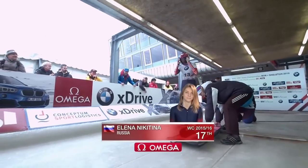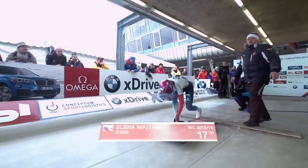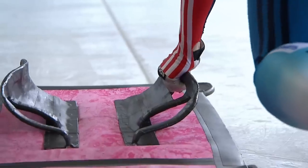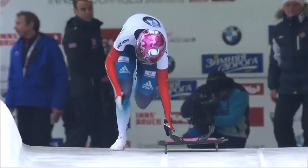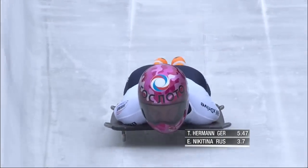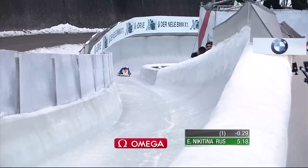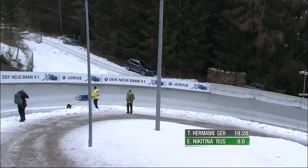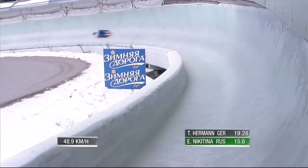Now, here is our start record holder. She won 2 races on this track in January this year in the ICC, the second tier of sliding. Yelena Nikitina, such a big starter. Yeah, if anyone's going to break the track record or be near it today, it will be Yelena. 5:18, that's huge. That is so much quicker than anyone else. The important thing now is don't make too many mistakes and carry the speed down the track.